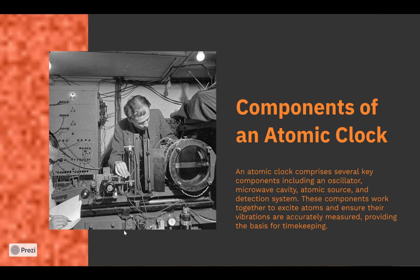So what are the components of this atomic clock? An atomic clock comprises several key components. You have an oscillator which would generally create the oscillations. You have a microwave cavity which would actually generate the microwaves. You have an atomic source which would generally create the atoms, which in our case we discuss cesium atoms, or let's say rubidium atoms, and the detection system. When these cesium atoms are passed through the microwave cavity, these microwaves would create a tweak in the oscillation of the cesium atoms, and there would be a resonance when the frequency of these atoms and the frequency of the microwave match. That would be detected in our systems. Through this detection system, we would make measurements of the time. These components work together to excite the atoms and to create the vibrations, and these vibrations are measured accurately.